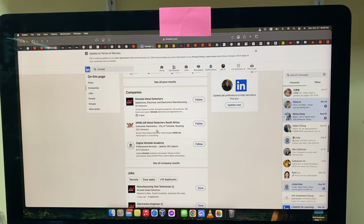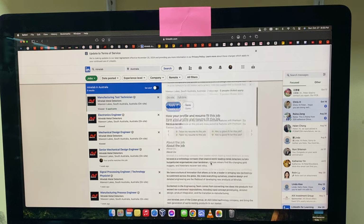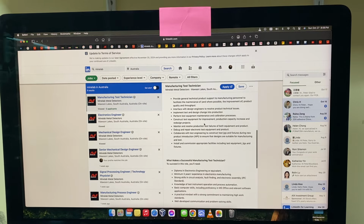We don't want that one. We don't want that. Here they are. Manufacturing test technician. Let's have a look. What will you be doing? Just have a look at the key responsibilities. They include providing general technical product support to the manufacturing personnel to facilitate the maintenance of, and where possible, the improvement of product quality and throughput. So they want their quality up and they want to put more detectors out into the market. That's what that says, in my opinion.